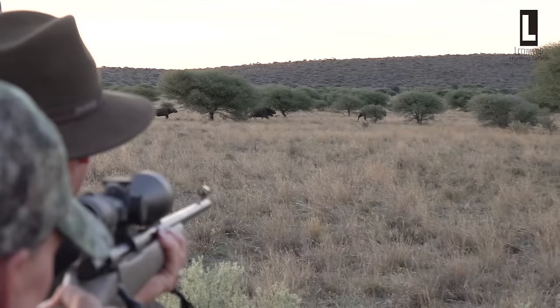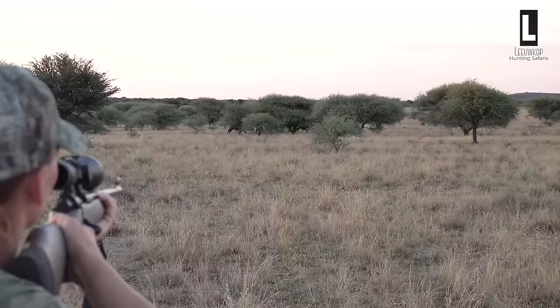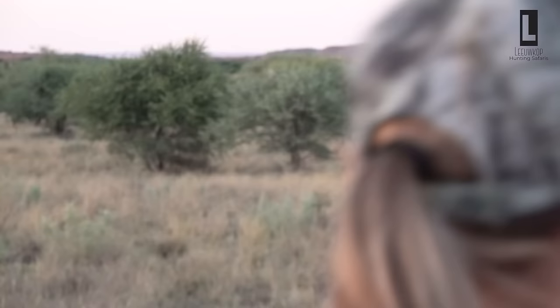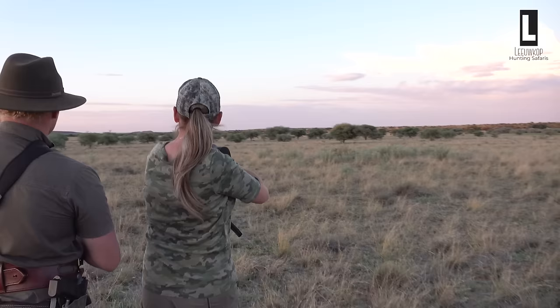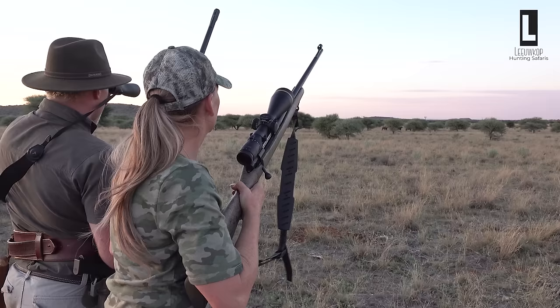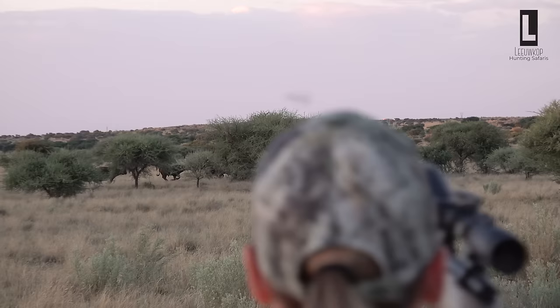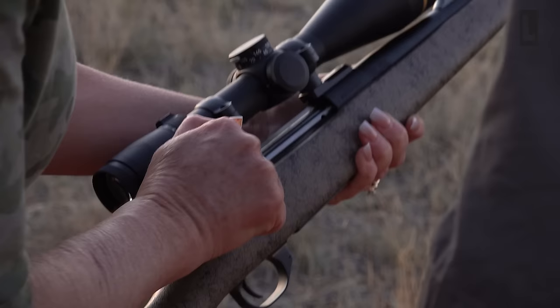Wait. He's to the far right. Take your rifle off my shoulder. Okay, just hold on. He's the very front one. But wait, the other ones are gonna pass now. Okay, let me just nominate him. Okay, it's still the front one. Okay, put it on set.